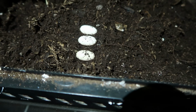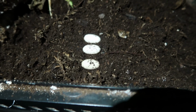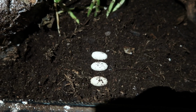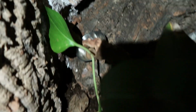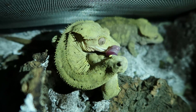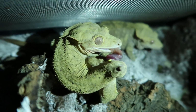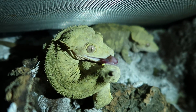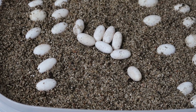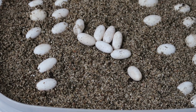Keep it up, buddy. Alright guys, in Waylon's tank we found 3 eggs. I think I found 3 eggs before in here, and that's why there's an odd number. And then if we look, oh wait, Waylon. Oh, the joys of owning a male crested gecko. Would you look at that? Alright, so now all we're going to go ahead and do is candle these eggs here.